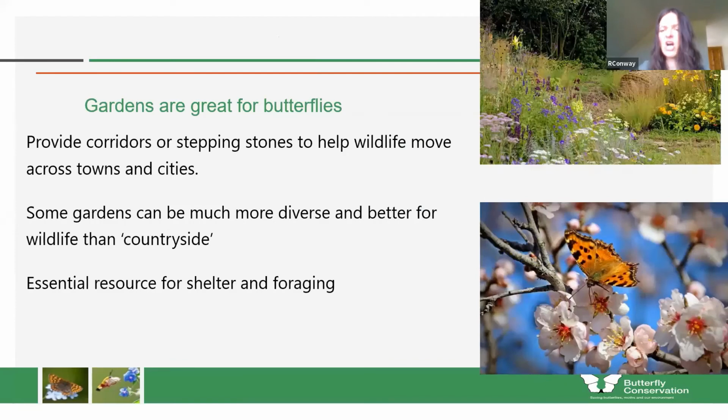The good news is that gardens can be really fabulous for butterflies. They provide very good corridors or stepping stones to help wildlife move. So I was explaining to you the issue with the devil's-bit scabious and colonies of Marsh Fritillary being cut off from each other. If we provide these corridors and stepping stones, then we're able to provide what we call connectivity between habitats, and that allows species to move, to increase their gene pool, and it increases their resilience and just makes them less vulnerable to the pressures of the world.